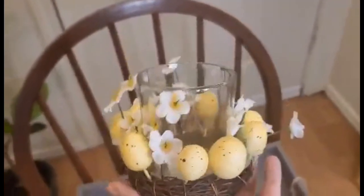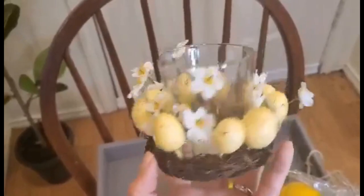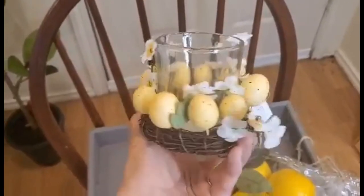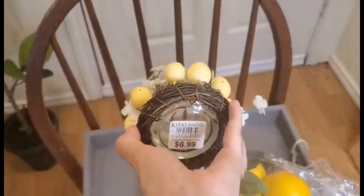Okay, then I got this candle holder for Easter. I think it's so cute. It came in other colors too. I think it's going to be perfect to decorate my three-tier tray for Easter. It's really cute. And this was $6.99.